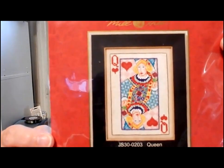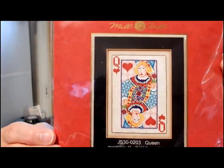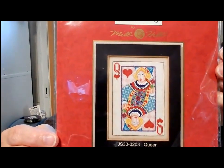And last but not least is Jim Shore's Queen by Mill Hill, and it's the Queen of Hearts playing card. She's been an interesting stitch too. I have to say that she's probably pretty much my own because the queen on the top and the bottom don't necessarily match, but that's okay.